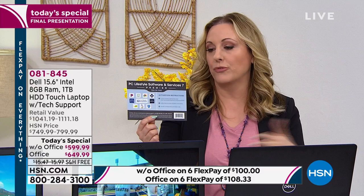Don't throw away this card, because we haven't even talked about this that much, but it's a bunch of bonus software. There are download codes on the back of this card. Everything from protecting your password to entertainment coupons to lots of other fun stuff. Meal Easy, it's a great way to meal plan if you're trying to lose weight or be healthy. So all sorts of fun software is included with this.